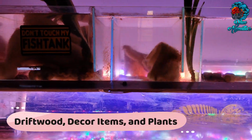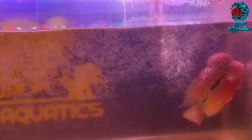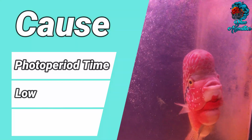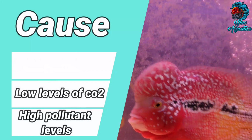Blackbeard algae mainly grow on driftwood, decor items, and plants. Now, let's discuss what's the cause. It can be caused by excessive photoperiod time, low levels of CO2, and high pollutant levels.